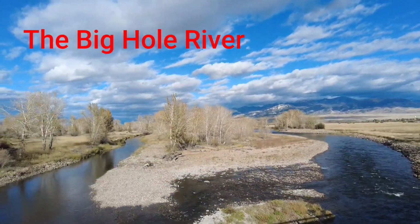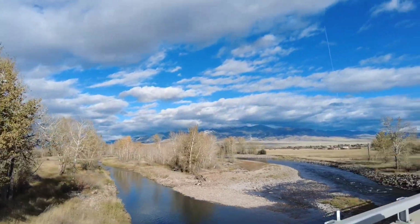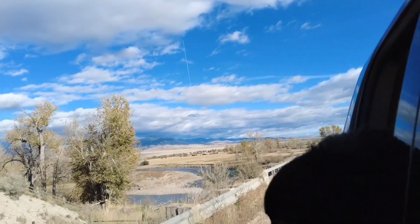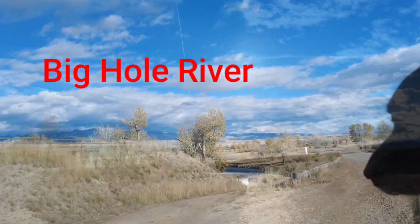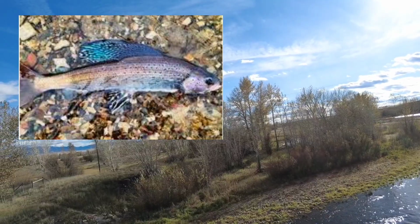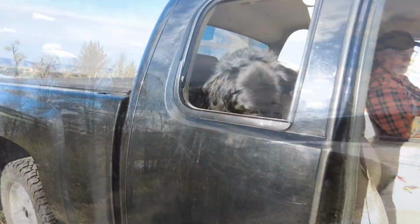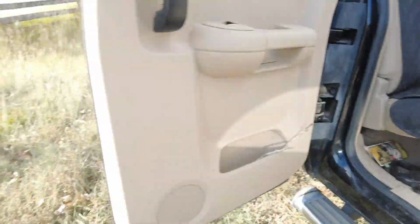Okay, this is the tail end of the Big Hole River, which runs 153 winding miles without any dams. It's a beautiful river, and we're going to go down there in just a minute. It holds the largest population of grayling fish, and they're doing a lot to protect that population here in Montana. Now here's Lucky, ready to hop on down.